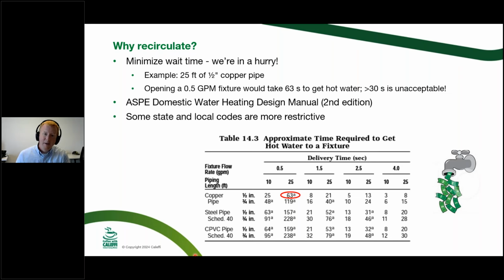It's either the amount of time it takes to get hot water to the fixture or how much volume of water is in the piping from the recirculated line. Both of these go hand in hand, because obviously if there's more volume, it's going to take more time. But even in an example like this, if you have 25 feet of half-inch copper, it's going to take over a minute to get hot water to that fixture from that recirculated line if you've got a 25-foot runout, right?